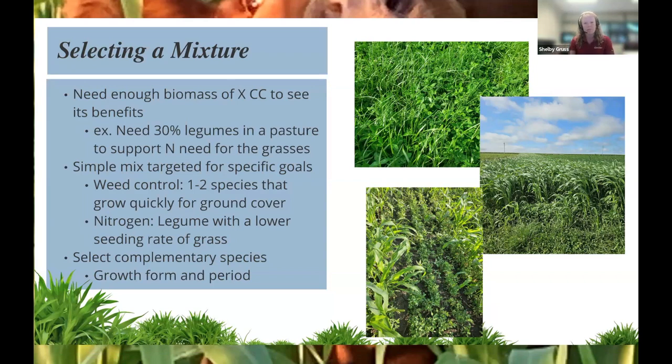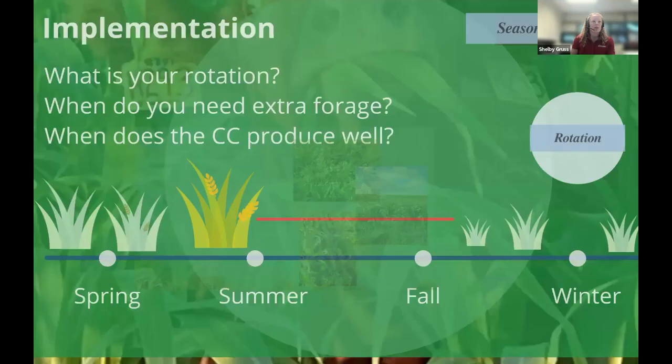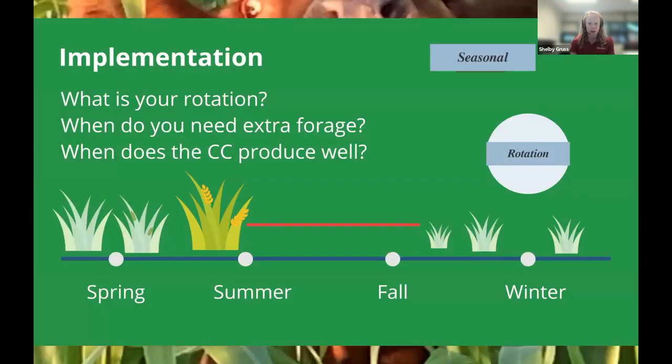And so with that, we also need to be able to implement these into our systems that we have. And so what is our rotation? What rotation are we trying to fit it in? When do we need the extra forage? Especially when we're thinking about grazing, a lot of times we may not need it in mid spring when our pastures are super lush and growing very well.